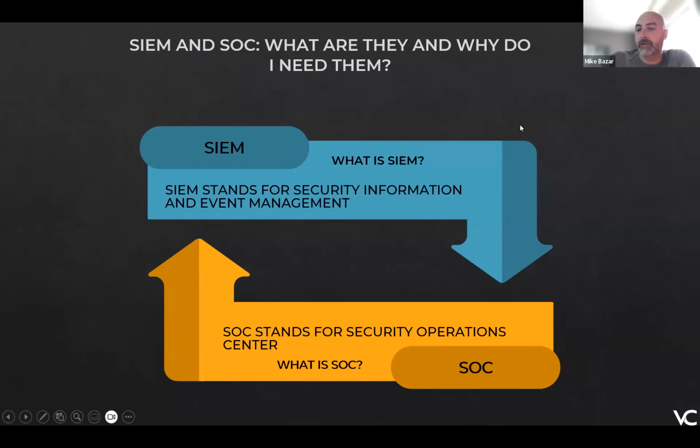So getting into the meat and potatoes of this thing, what is a SIEM and what is a SOC? A SIEM stands for Security Information and Event Management, which is just a big word for saying it's software that aggregates data. And then SOC stands for Security Operations Center. And so next couple slides here, we'll go through that.